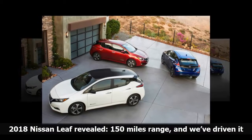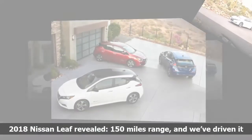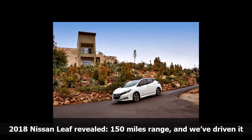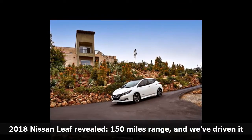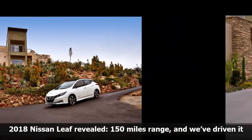Nissan's other big driver assistance push with the 2018 Leaf is Pro Pilot Assist, and I suspect anyone living in areas with massive traffic jams such as Los Angeles, San Francisco, or New York will quickly come to appreciate it.